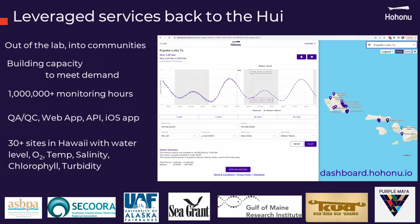We worked with Purple Maya Foundation and KUA, and we were able to secure a federal appropriation to blend that outreach and hui development idea. And there are 30 new sensors across the state in fish ponds that didn't have access if it was left up to me to go get a Sea Grant grant or try to convince NSF into funding this. And so that idea of out of the lab into communities and then bringing it back into communities by having some success, some degree of scalability at the national scale, has now helped us to bring it back into Hawaii.